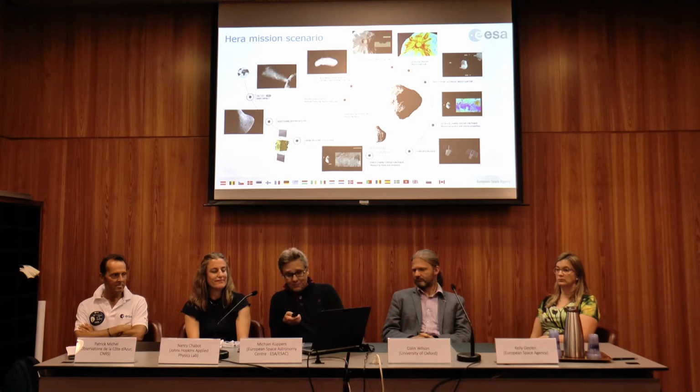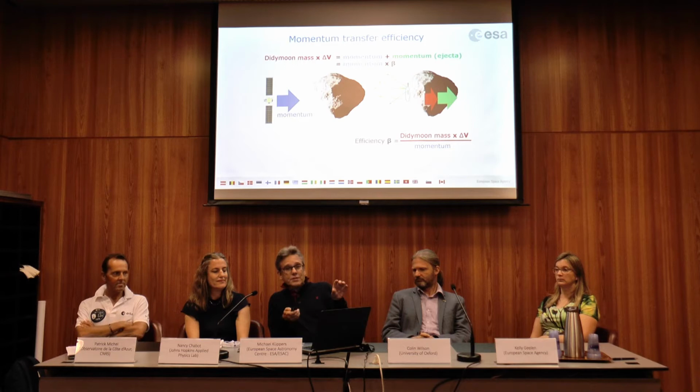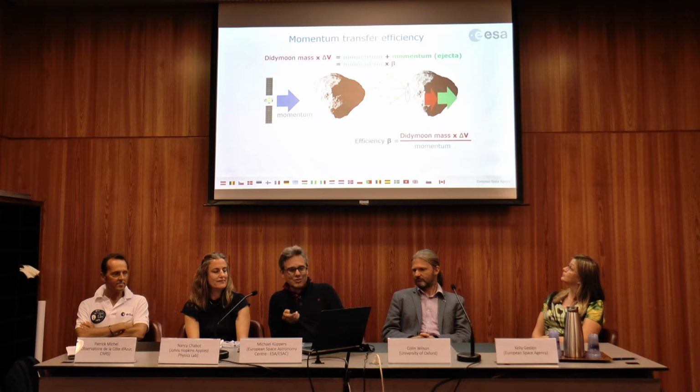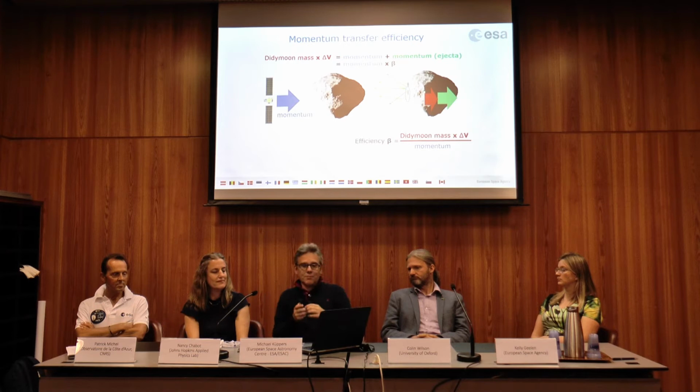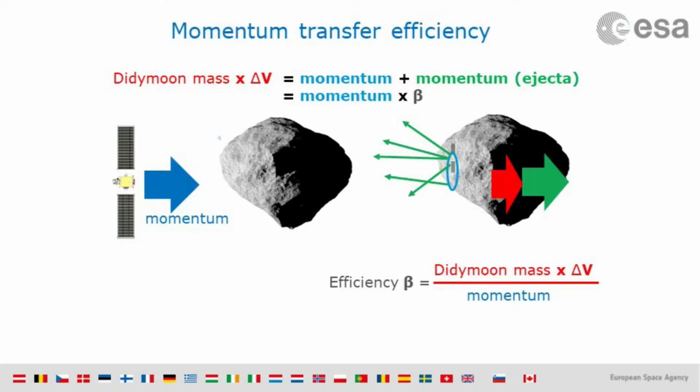Before going now into the value of Hera for planetary defense, I need one conceptual view graph here. So what happens when DART impacts? One thing is that the momentum of the DART spacecraft, when it impacts the asteroid, the spacecraft disappears and the momentum is transferred to the asteroid. However, those things are not billiard balls, so there's a second effect, that the impactor creates a crater and material is ejected from the crater. And the reaction force of this creates an additional momentum that the asteroid is exposed to.